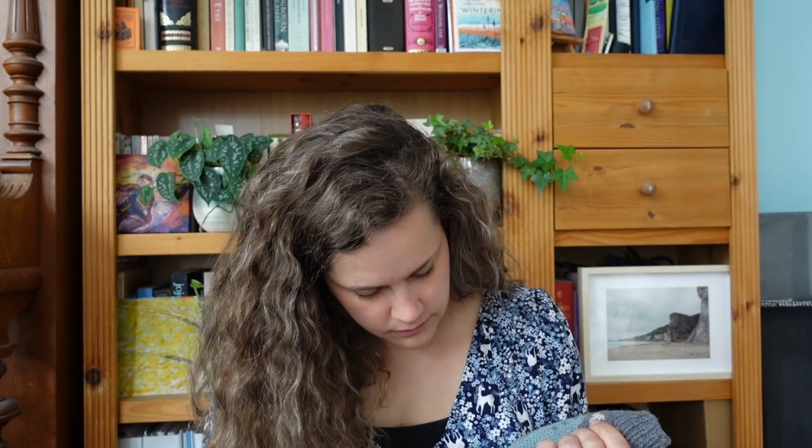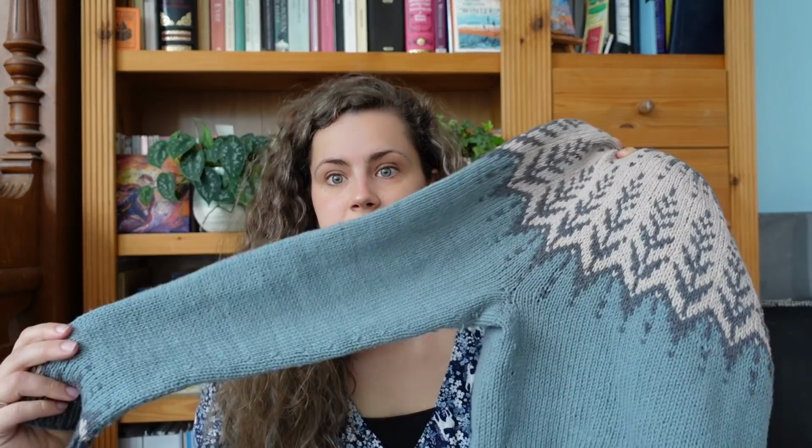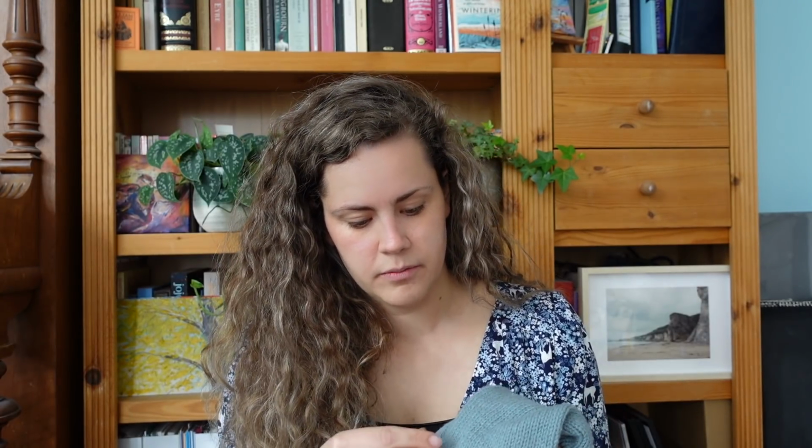Yeah, and it's done. Last time I asked about my SSKs, which are quite noticeable, and I got a lot of great advice. I decided to go with the method where you slip the first one knitwise and then slip the second one purlwise and then knit them together through the front loop, and it's still noticeable but a little bit less. And as you can maybe see, I've already been wearing it. And it's really comfortable. This fine merino is really next-to-skin soft. It started to pill a bit, but it's really soft and I've been wearing it a ton.